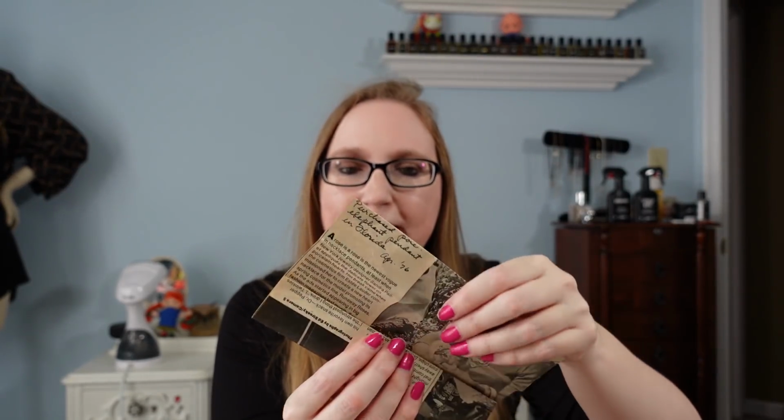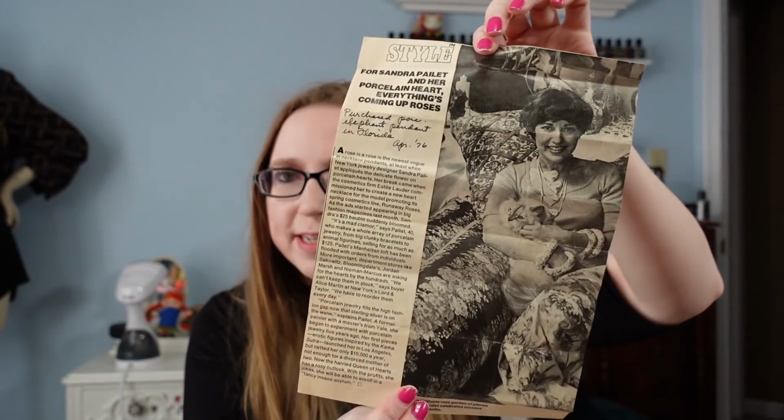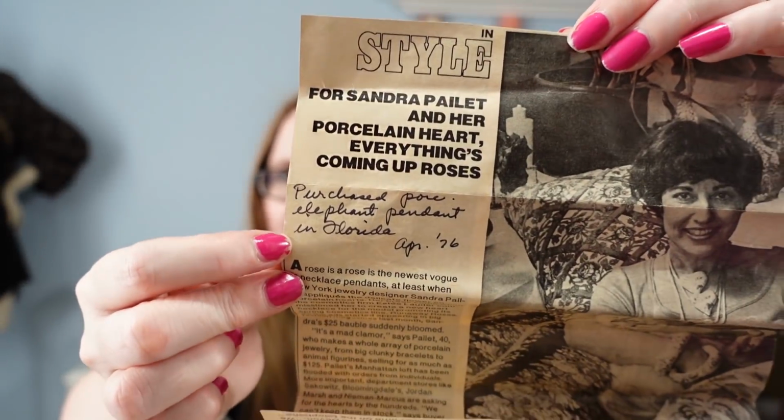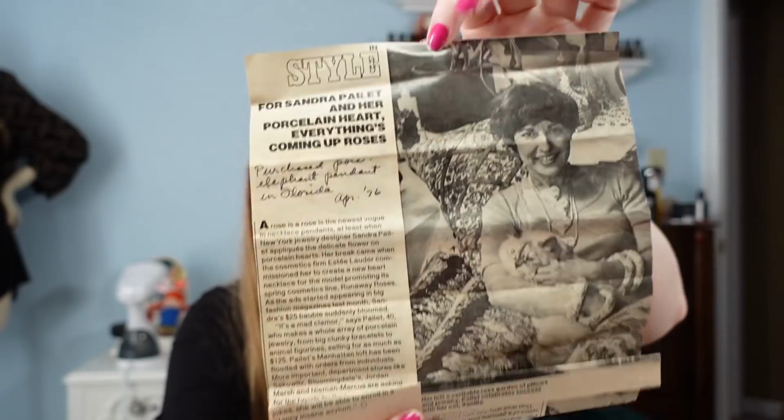But the really cool thing was the lady, whoever it belonged to, actually kept and cut out this old clipping of Sandra Pailet, who designed her necklace, and she wrote up here, purchased porcelain elephant pendant in Florida, April of 1976. I thought that was so cool. I love when people do this. That's like what my aunt does. My aunt is really big on putting down dates on things of when she received them. So it just makes it so special.